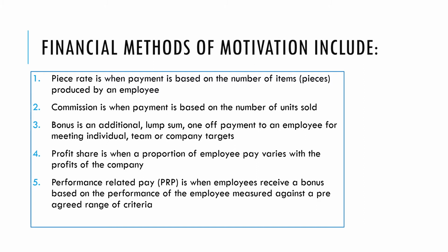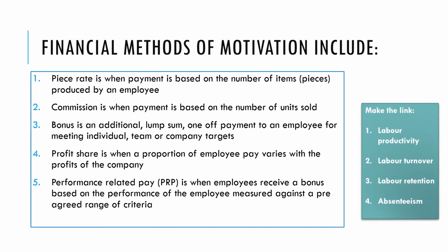Now the key is whether we can link these methods of motivation to our 4 ways in which the HR department manage staff performance. So we need to make sure we're confident that we could explain the link between commission and labour turnover, or the link between profit share and absenteeism. For example, with profit share, the company is incentivizing employees to turn up to work to contribute to the profits of the company so that they will earn more money. This in turn should reduce the level of unauthorized absenteeism.